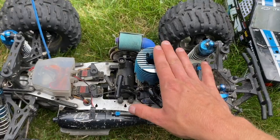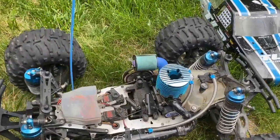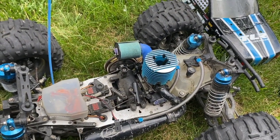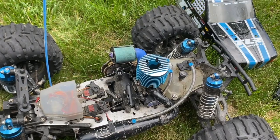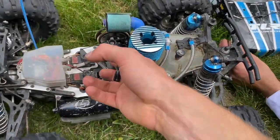Engine, just ran it. Temp is perfect. Even though the tune's really rich because I'm running an SH carburetor, which is probably a little too big for this engine, I'm leaving that on there because that's my best one. Full start. Works great.